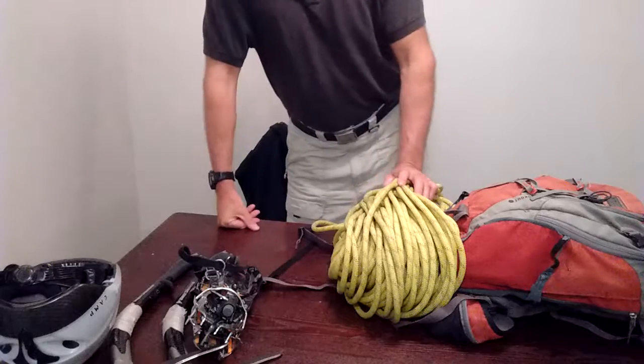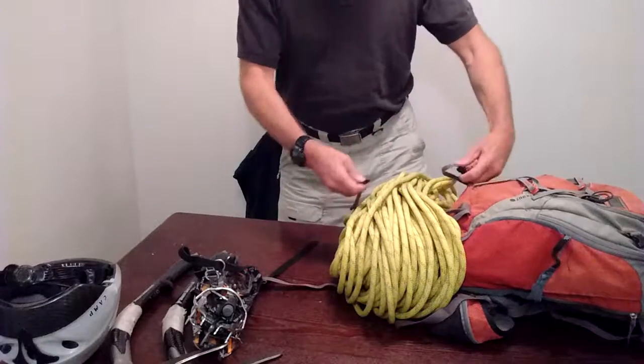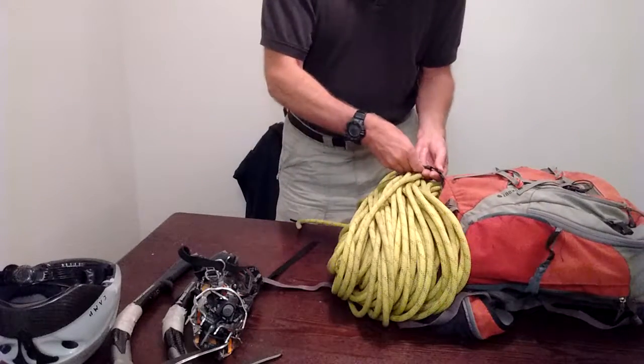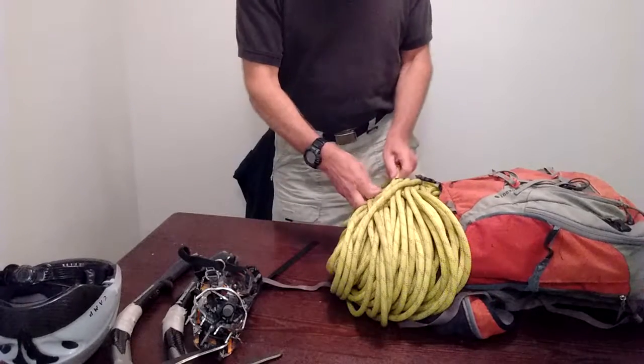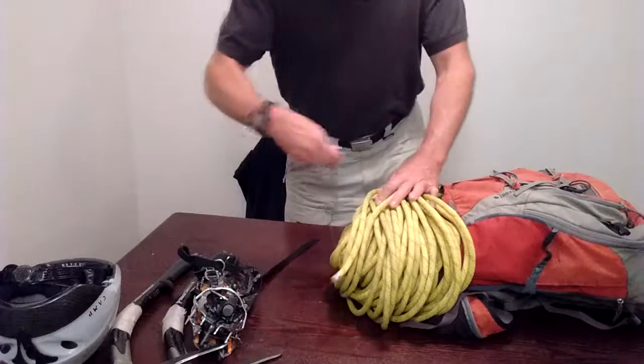Climbing rope, who's going to carry it? It's often a decision that gets made in a parking lot, last minute. And so being able to pack up your pack and still have the ability to throw a rope on at the last minute without having to redo everything, huge advantage.